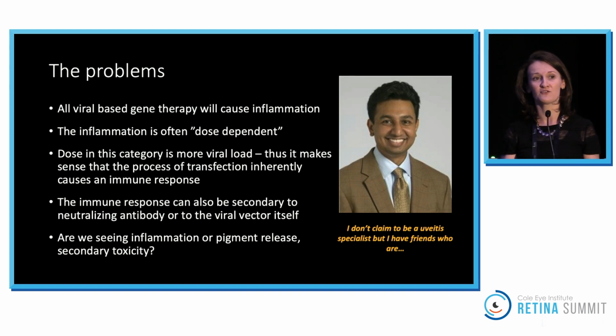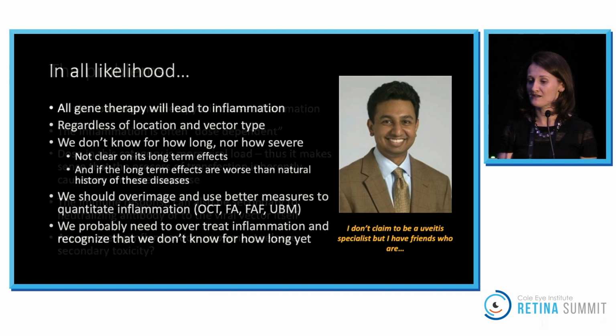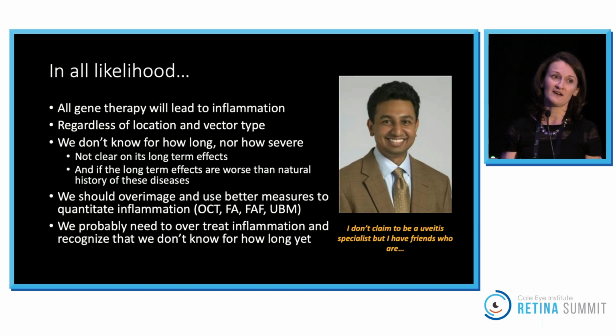So it makes sense that if you're transfecting more of a treatment, you're going to inherently cause an immune-like response. And the immune response that we're seeing could be secondary to the vector itself or to the neutralizing antibody. So it's hard sometimes to differentiate in these patients if we're seeing inflammation or pigment release, or is there some toxicity going on. So I think we have to accept that all gene therapy will lead to some degree of inflammation, regardless of how we give it or the vector type. And we just don't know yet how long it's going to take and how severe it's going to be. So we're really not sure yet of what the long-term effects are.